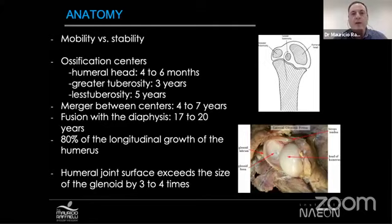The greater tuberosity appears at 3 years, and the lesser tuberosity appears at 5 years. These ossification centers will merge between 4 to 7 years old, and these proximal centers will fuse with the diaphysis between 17 to 20 years old. So in younger patients, we can have a proximal humeral fracture through the physis, between the fragments, and we can have a central fracture too. 80% of the longitudinal growth of the humerus comes from the upper part of this bone.